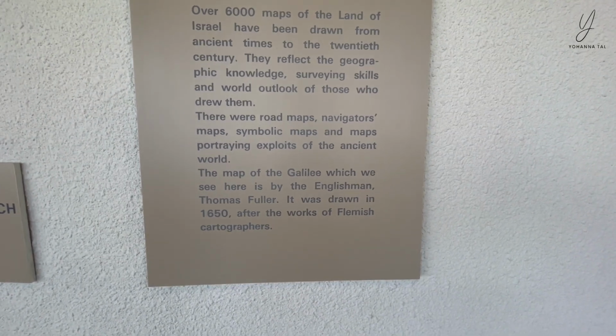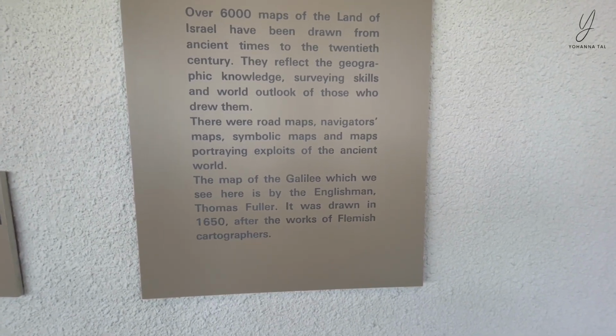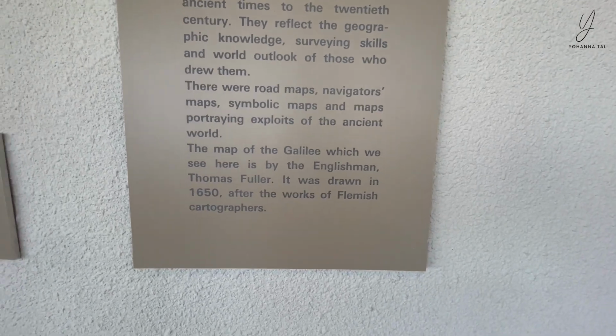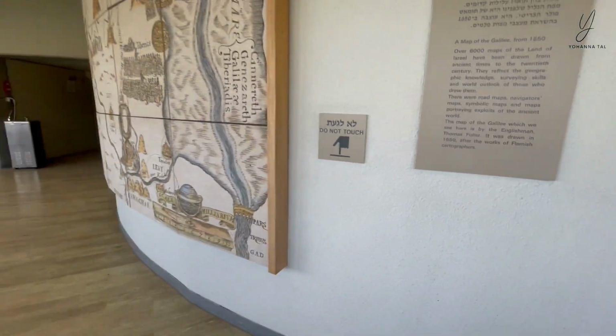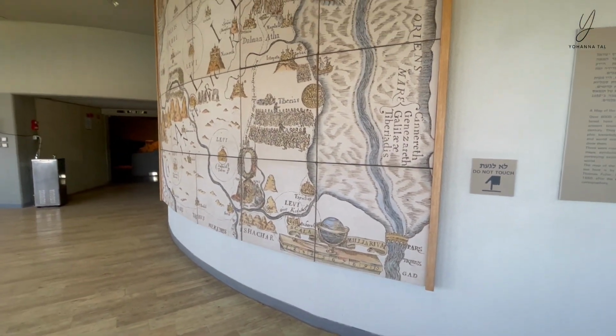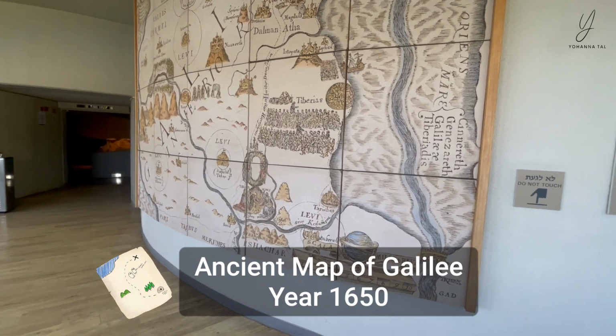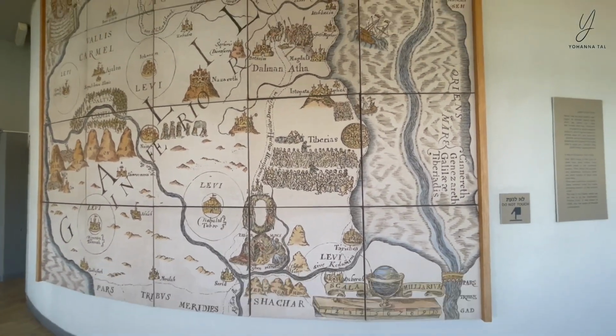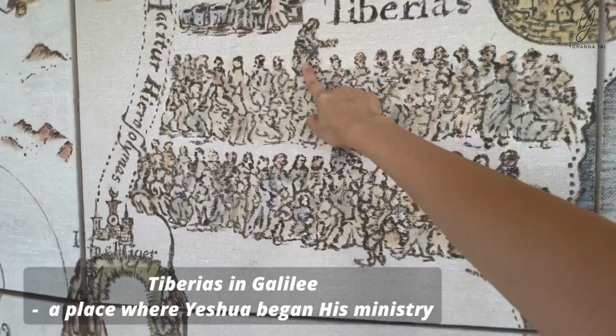The map of the Galilee, which you see here, is by Englishman Thomas Fuller. It was drawn in 1650 after the works of a Flemish cartographer. So as you can see, this is the ancient map of the Galilee. This is how Galilee looked in 1650. Look, Tiberias, where Yeshua is teaching.